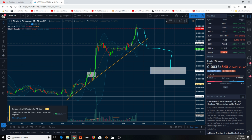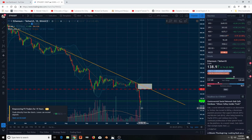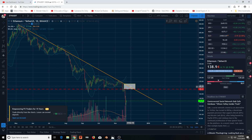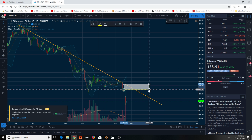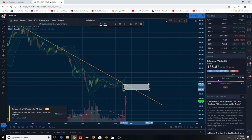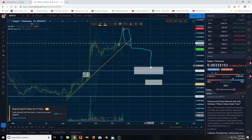And keep in mind, this is XRP versus ETH, the trading pair, okay? And what does that mean? It means XRP will weaken against ETH. So let's go take a look at ETH again. Now, does that make sense? That means Ether is going to have to go up. And I have a target box up here that I drew earlier. Actually, yeah, I think that fits. XRP, ETH. There we go. Yeah, so that makes sense, okay?